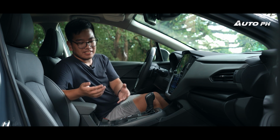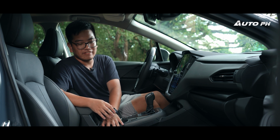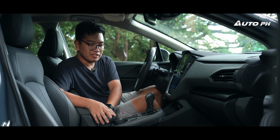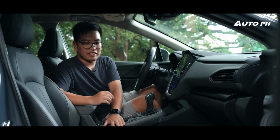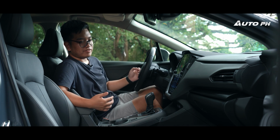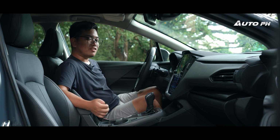Then moving towards the seats, since this is the IS, we do have leather seats over here. Thankfully, we now have that. The IL only has black fabric. This one has a combination of black and gray leather, so it's perforated as well, has a very nice pattern, and they're actually very comfortable. This is also powered for the driver's seat, so easy to control, of course.